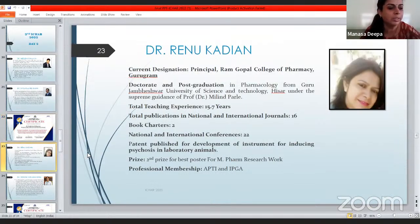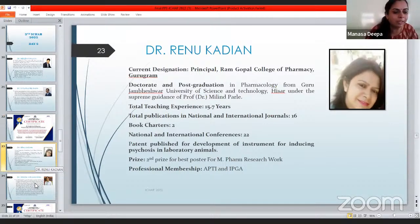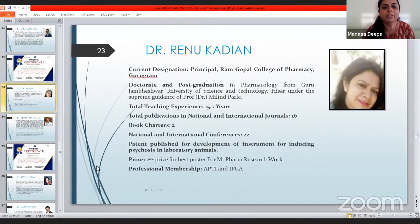Let me move into the next session, day 2, talk 2. For this, I request Dr. Renu and Dr. Neeraja Verma to chair the session. Dr. Renu Karnakaran is currently working as a principal in Ram Gopal College of Pharmacy, Gurugram. Dr. Renu received her doctorate and post-graduation in pharmacology from Guru Jambheshwar University of Science and Technology, Hisar, under the supreme guidance of our president of APSC, Dr. Milind Parle. Her total experience is around 16 years, with more than 16 publications in national and international journals.